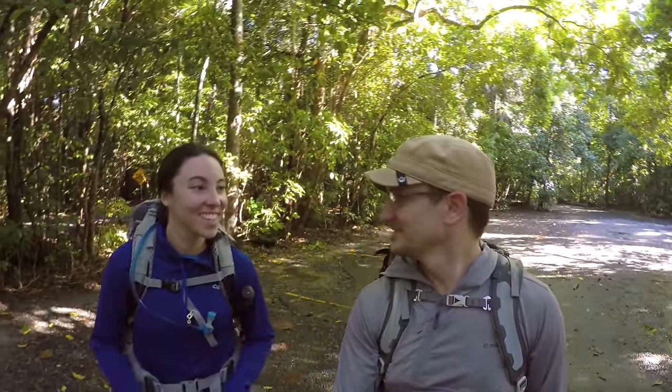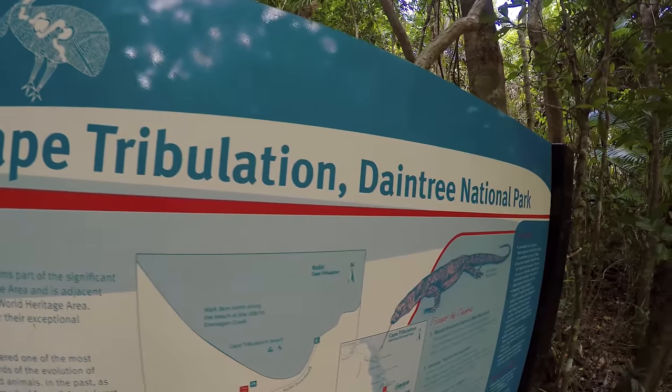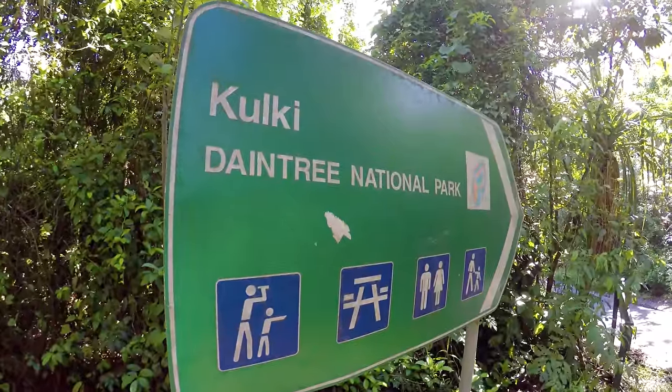Today we are down or up in... We are in far north Queensland, Australia, in the Daintree National Park. Yeah, we're here at the Kulki Day Use area, and today we're going to be summiting Mount Sorrow.